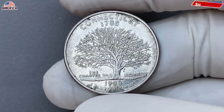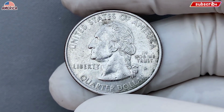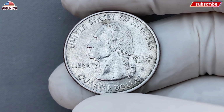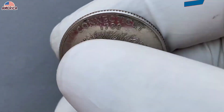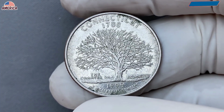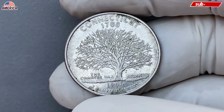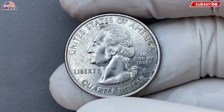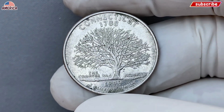So, what kind of value are we talking about here? Exceptional 1999 Connecticut quarters with verified double die errors and clear die cracks have recently fetched prices as high as $150,000. This remarkable figure reflects the coin's extraordinary status and the fierce competition among collectors to add one to their collections. If you have one of these rare quarters or discover one during your coin hunts, you are truly holding a piece worth a small fortune.